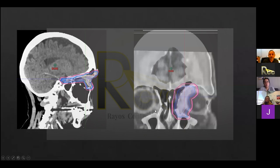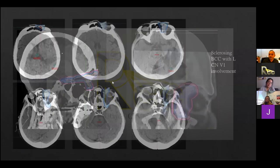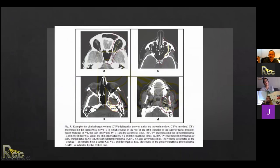So you can kind of just see these volumes. This is, again, showing you these CTV volumes for V1. And you can see, basically, in this case, the entire orbit was included. What I didn't tell you about this particular patient was that he was unfortunate enough to have a V1 recurrence after having a prior V2 recurrence several years prior. So it had already gotten radiation down here, so we were trying to match some fields inferiorly for this patient. But you can see this is what this looks like. So you can see why this becomes so challenging to treat in these patients.